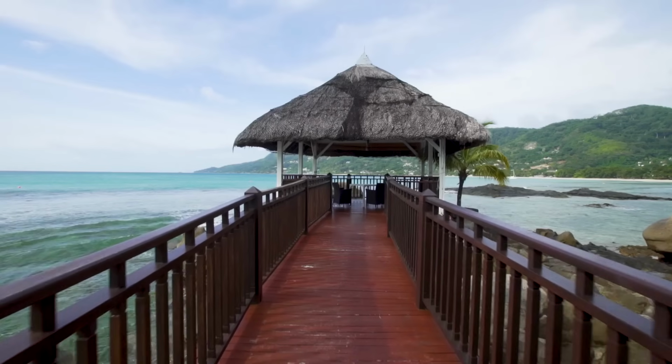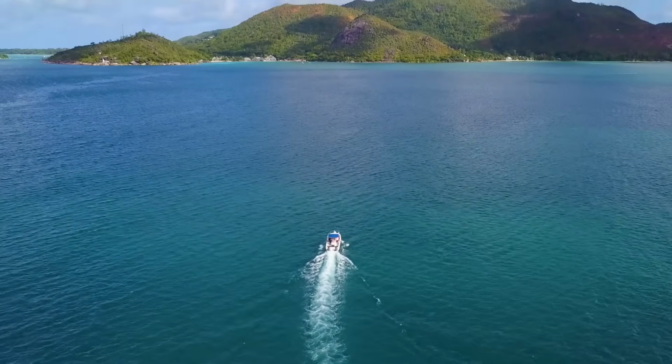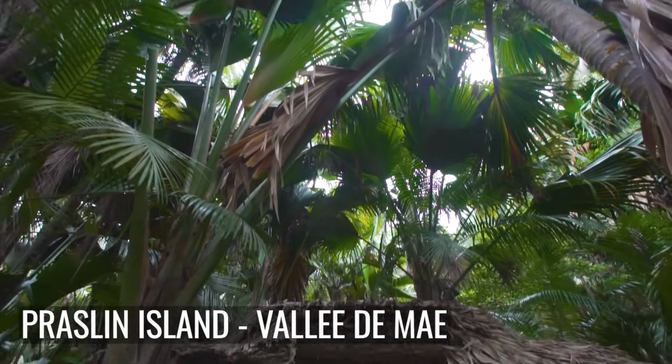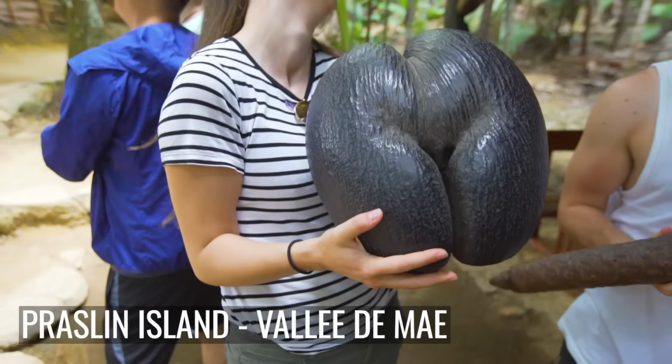Okay, so if you're fed up of relaxing and need a little more adventure on your trip, then there's plenty of things on offer in the Seychelles. Praslin Island is home to the incredible nature park Vallon de Mai. It's a UNESCO World Heritage Site which houses the coco de mer. This plant grows the world's largest seed.